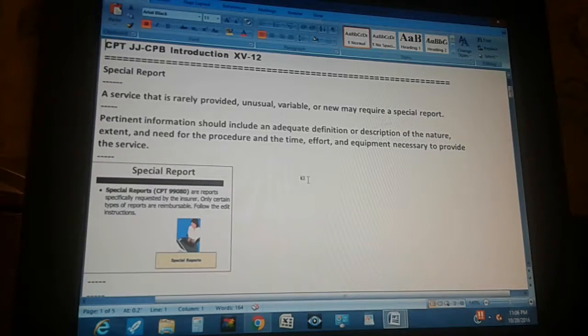If there is a new procedure, for instance, that has not been done and doesn't have a code, all you have to do is follow the guidelines here to make a report of this new procedure. And just as extra information, there is this little cell here that says for special reports, CPT 99080 are reports specifically requested by the insurer. Only certain types of reports are reimbursable. So that's our theory for today.